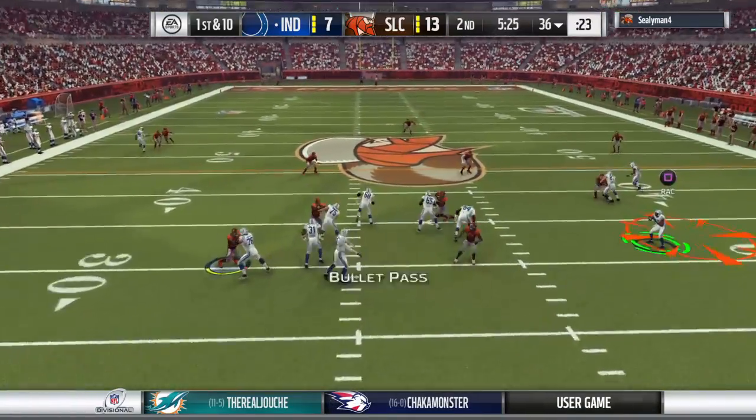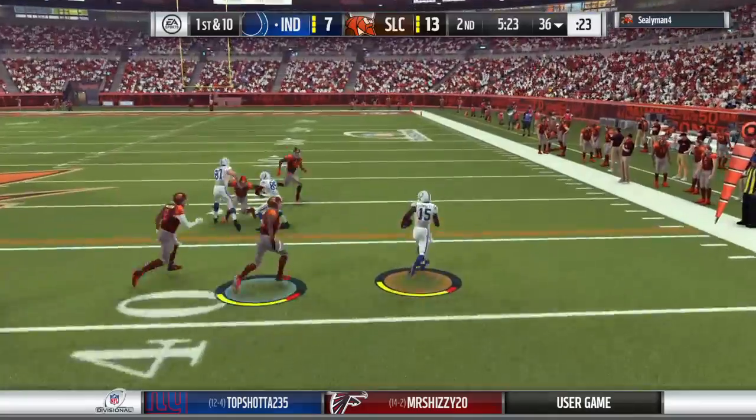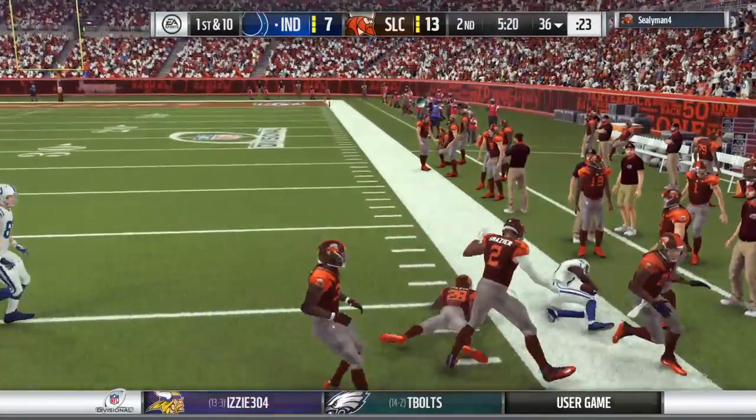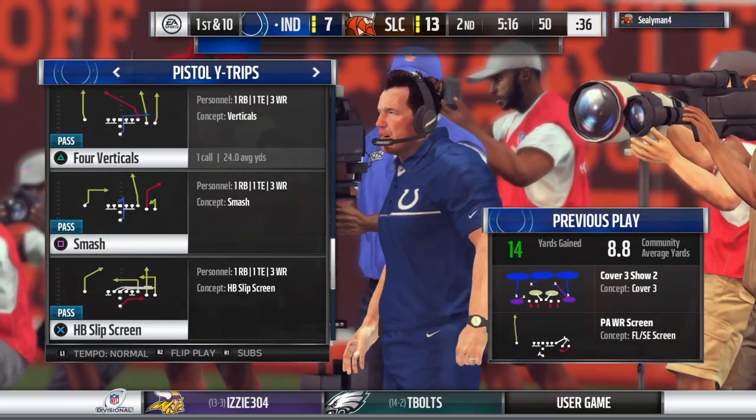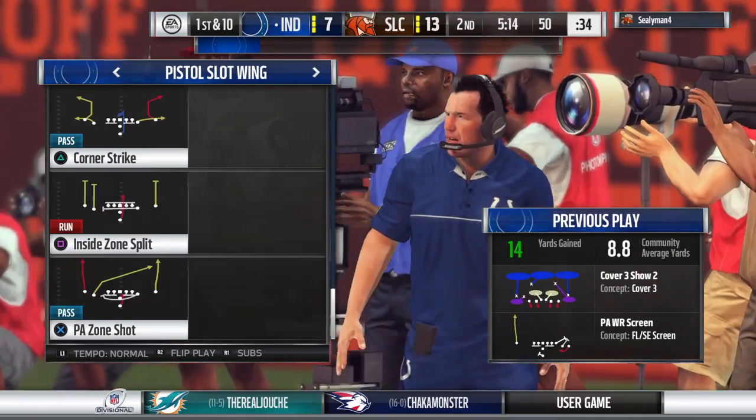They'll look to throw here on 1st down. Caught on the right side by Dorsett. And he gets this one to midfield before he's brought down. They give him 14 yards that time and a fresh set of downs.